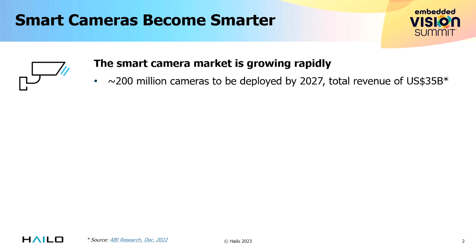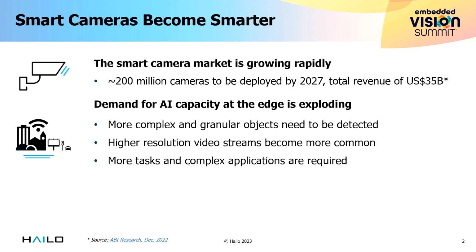So it's no secret that the smart camera market is booming and growing very rapidly. In fact, ABI are projecting around 200 million new cameras to be deployed between now and 2027, with an enormous total revenue number that definitely makes this space a very appealing space to many companies. This doesn't come in a vacuum. This comes as the demand for AI is really increasing at the edge and specifically in cameras. What drives this demand is the need to perform more complex tasks, more multitasking across different types of AI and analytics in more complex situations, and typically getting more and more coupled with very high resolution video streams that enable some of that new analytics.